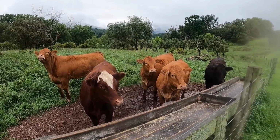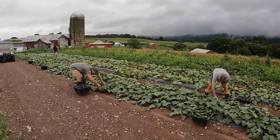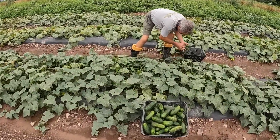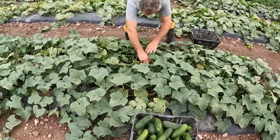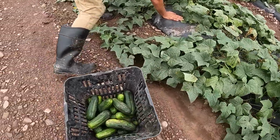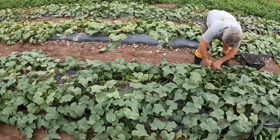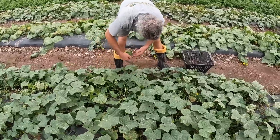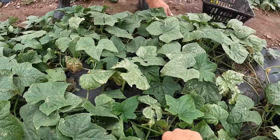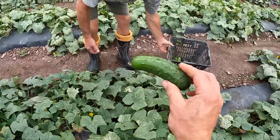Now we're out here at the pickle and cucumber patch. Dad, Frank, Sydney, and myself. Dad and Frank are working on pickles. They're really nice, and I guess there's quite a few of them. That's ideal size right there.